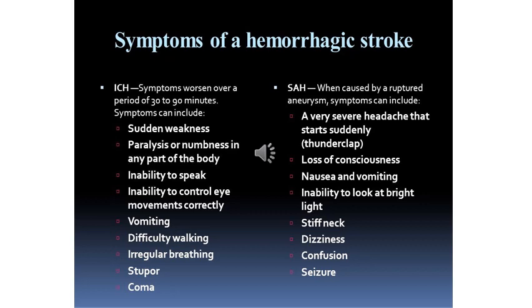Now we will compare the symptoms of the intracranial and the subarachnoid hemorrhages. In intracranial hemorrhage, the symptoms worsen over a period of 30 to 90 minutes. Symptoms can include sudden weakness, paralysis or numbness in any part of the body. The person will be unable to speak or control the eye movements correctly. Vomiting may be present. There will be difficulty in walking, irregular breathing, stupor and coma. It can occur gradually.